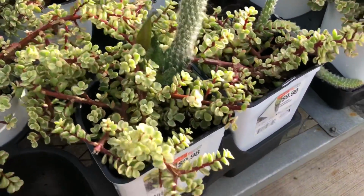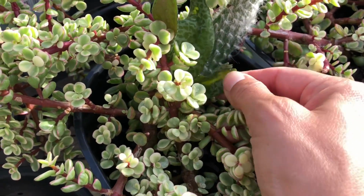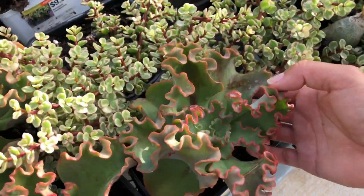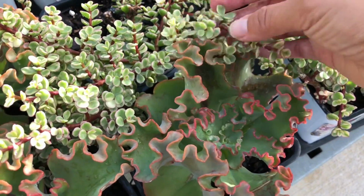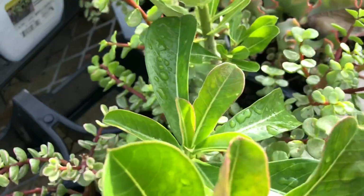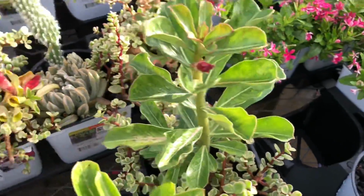So you get a few plants for $10. See, there's this one, then there's a silver, I can't remember what it's called, silver something, and then the sudsy cactus. And then this one you get this type of ruffles of Echeveria, and then the rainbow bush. And then this one you get elephant bush with a desert rose in it. That's crazy. So you get a couple.